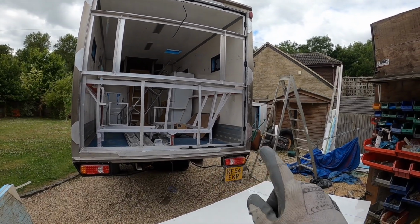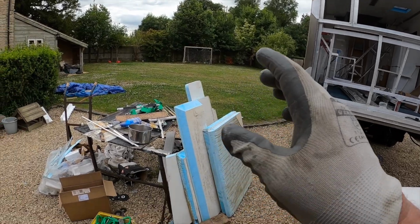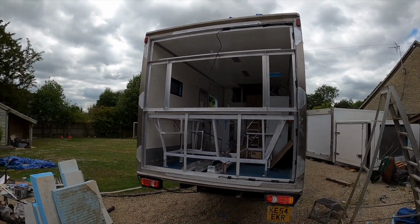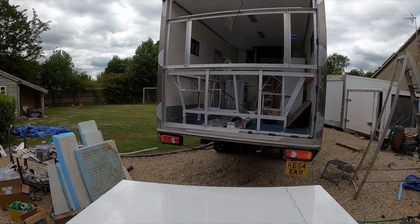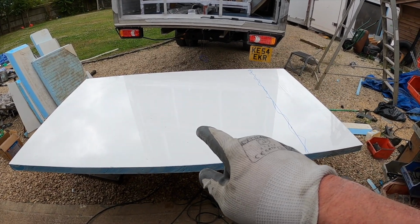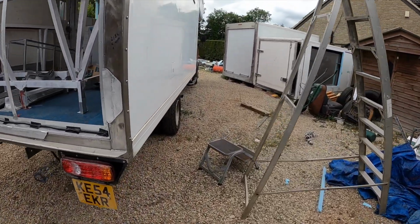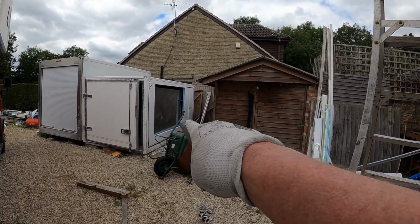So I'm ready to put these panels in now, and I was going to try and use these offcuts to fill it in, but to be honest, it was absolutely driving me round the bend trying to figure out the best way to do it. So a decision had to be made. This is part of that decision, and over here is the other part of that decision.